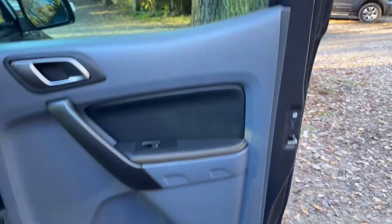So, driver side rear. Door cards in nice clean condition, as you can see, there's no damage or unusual wear. All the seats are clean. Bolsters feel nice and firm, and everything looks good.